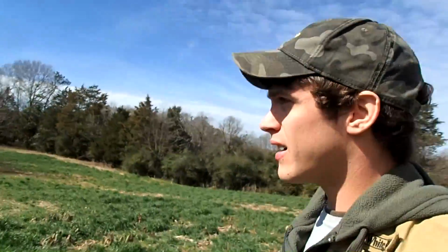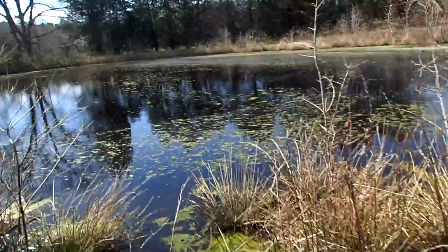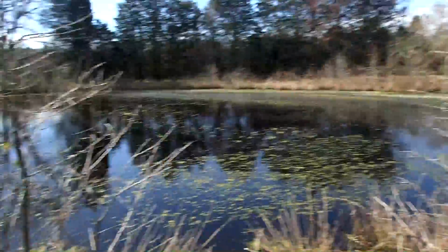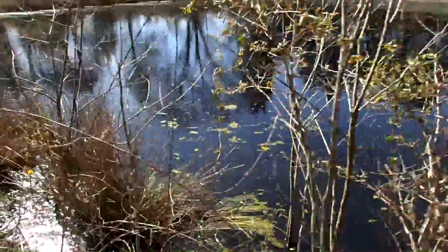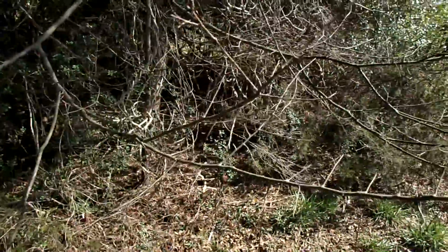I'm out here in the field now. I believe the house site was right up on the hill over there. But I wanted to show y'all this pond down here in the bottom. It's pretty cool. Might be some big bass in there. You don't know. Pretty neat. Oh, little birdie inside the bushes there. He flew off. I'll probably search a little bit around this pond. It's kind of muddy down here.